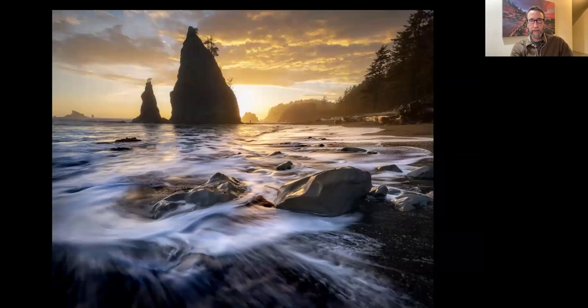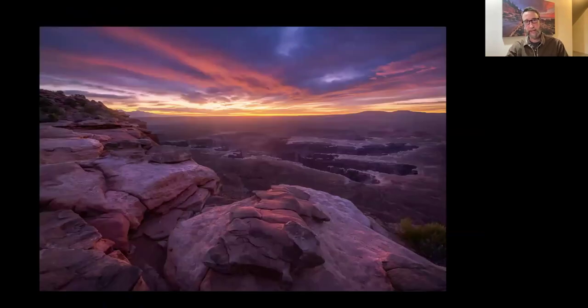Olympic National Park. One of my favorite types of imagery to make is seascapes, and I think there's no better place than Olympic National Park for outdoor photography. You get everything from gorgeous coastal scenes with beautiful sea stacks and rugged coastline to amazing rainforest scenery, all within a couple of miles. This is out in Canyonlands National Park. And we're going to talk a lot, coming up, about the considerations we need to make when we're using these lenses to make images like this.